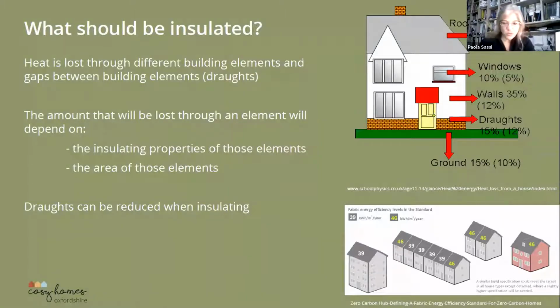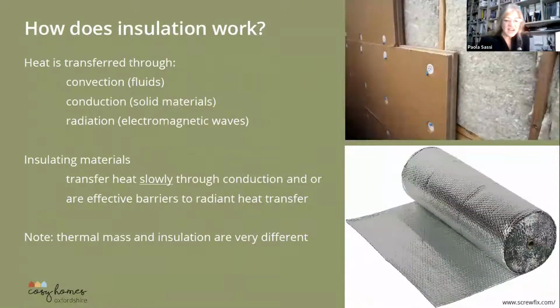But this is a way we use standards to measure how well we're doing in comparison to what is considered good practice. And the point here is simply that if you're in a flat, you might not even have a roof. So roof insulation may be irrelevant to you. While if in a bungalow, the roof may well be the most important thing to insulate. So you have to look at each case in its own way to assess what exactly should be done as a priority. The other thing is, how does insulation work?